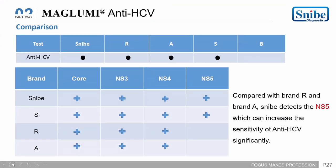So let's compare the Meglumi anti-HCV assay with the other competitors. If we talk about the SNIPE anti-HCV, we have comparison with the R, A, N, S, and B competitors. If we compare, the SNIPE anti-HCV kit can detect core, NS3, NS4, and NS5.